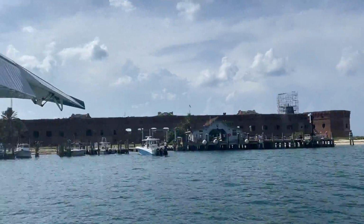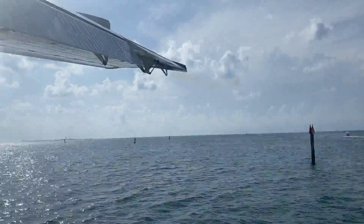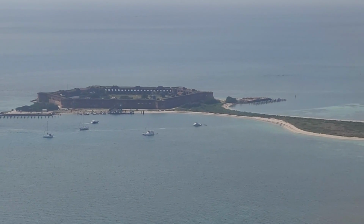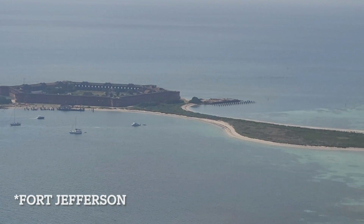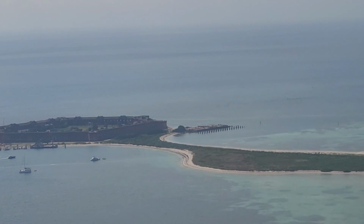Alright guys, so that is going to do it for us today at Dry Tortugas. We had such a wonderful time. The seaplane was fantastic. It was so cool to be able to see everything at that altitude. And there is one final look at Jefferson Island as we sail off, literally, I guess, back this way.